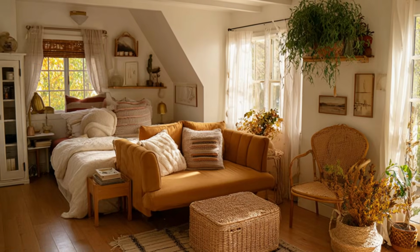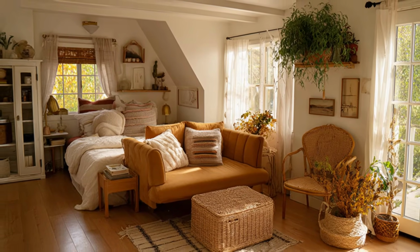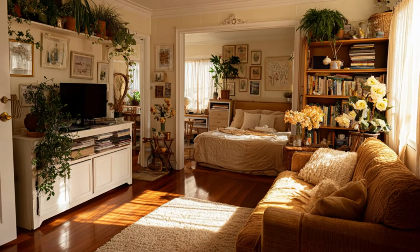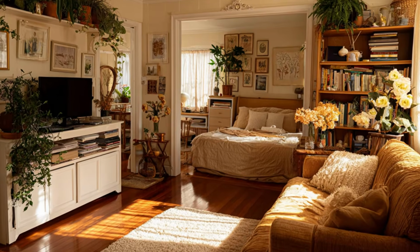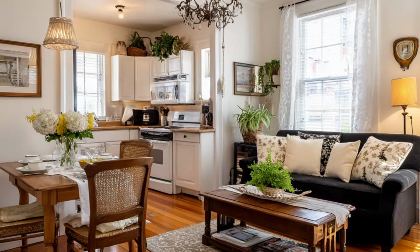To recreate this aesthetic in a micro-apartment, focus on the essentials, layered neutrals, cozy materials, and furniture that feels both substantial and inviting. Skip the trendy for the timeless, think slip-covered armchairs, vintage-inspired rugs, and creamy whites paired with natural woods. It's all about blending beauty with function.